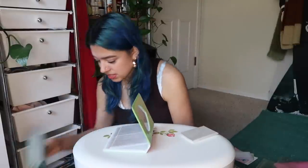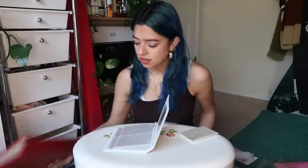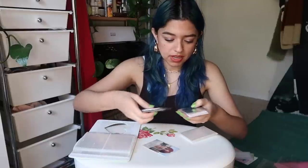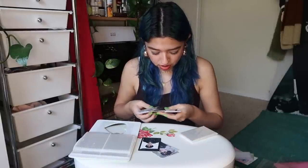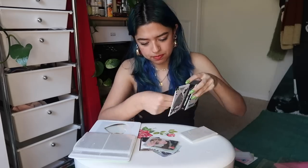These are my other PC books that I have. I got these from Harumio, and then I also have this really big one that I thrifted. I'm still gonna be putting some in here, but I'm for sure gonna have extra PC books. So I'm gonna get all the Kwan PCs. I have so many. Oh my gosh. This is where I had all my Kwan PCs, and this little cow one. I'm gonna take them out and then put them here.